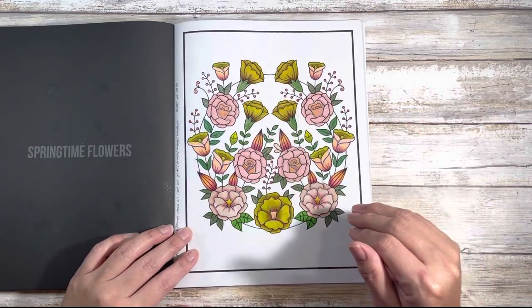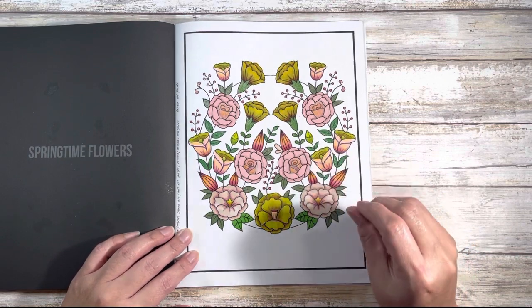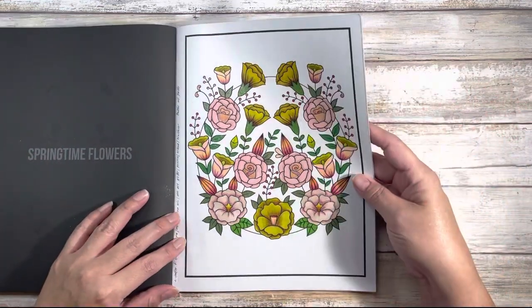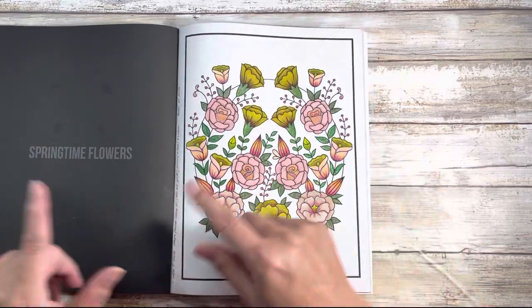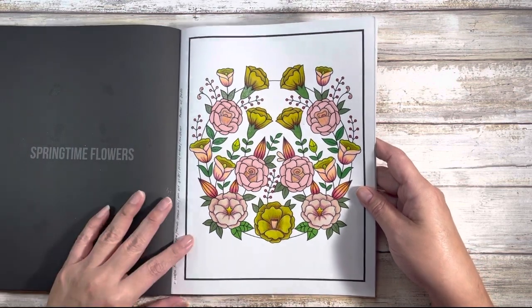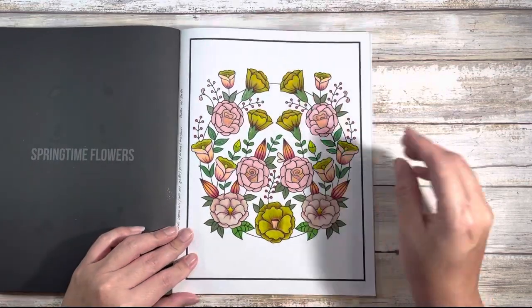I did a base of alcohol marker by way of these rosy browns and these greens, and then it just kind of built from there. You'll see some shading with some pencils that I have at work, because I did both of these pictures over the course of several weeks during my lunch break, because I get an hour for lunch. And some of it is glitter gel pen, and I love the color palette.